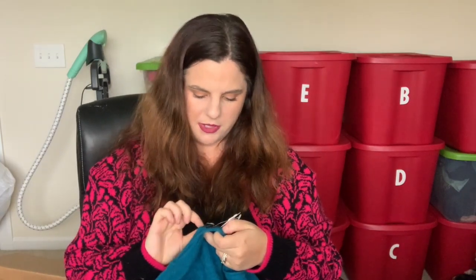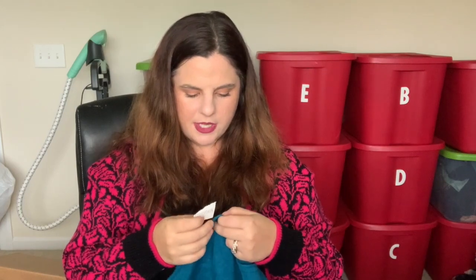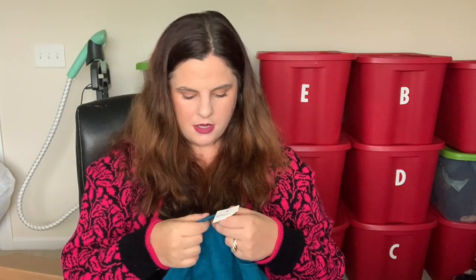All right, this feels like wool because I feel like I'm itching already. Oh, it's a cashmere blend, but with wool. That's why. Halogen, cashmere blend, 1X, that's nice. 70% wool, 30% cashmere.